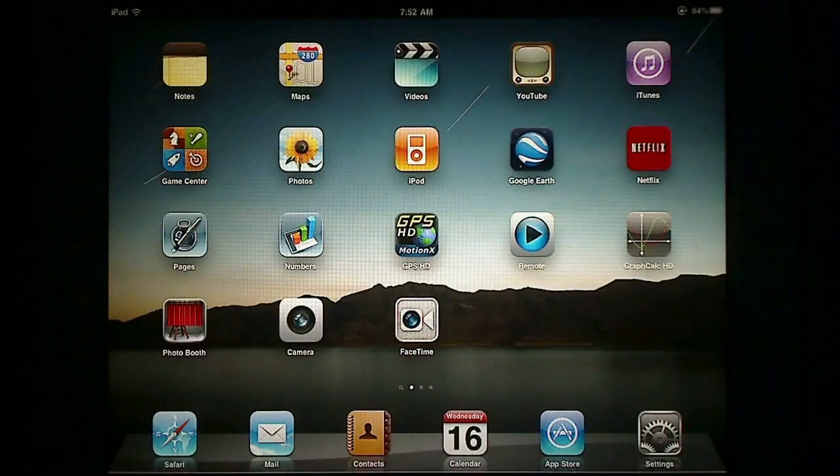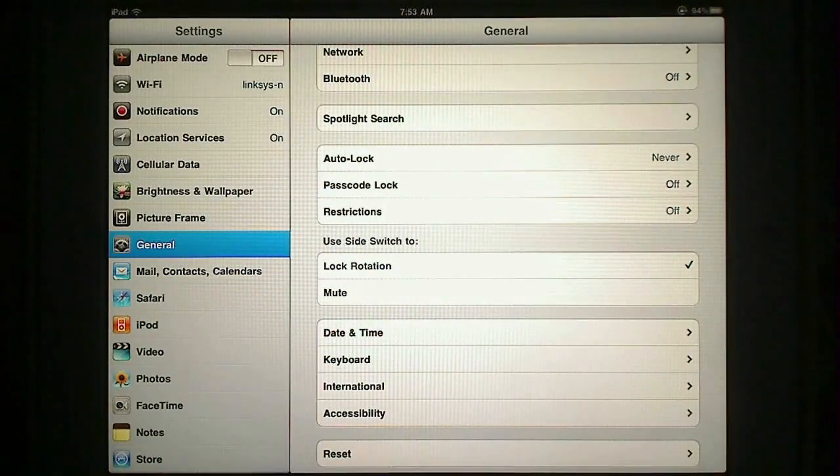The older iPad has been upgraded to version 4.3 of iOS, so both the old and new iPads are using the same version of iOS. One of the nice features is that you can now set a preference on the rotation lock button. In this case, we have set side switch to lock rotation, with the option being audio mute.